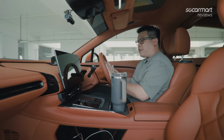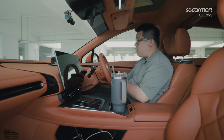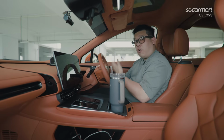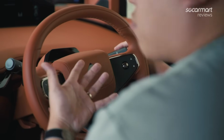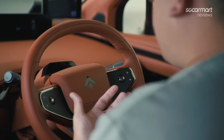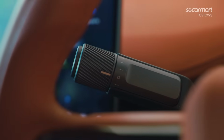But otherwise, the left side controls your media volume and the right side controls your cruise control settings. You get your gear shift right here, kind of like the old Mercedes. So down for drive, and down twice for active cruise control and lane keeping assist. Push in for park. On the right side is your wiper stop as well as your high beam stop.